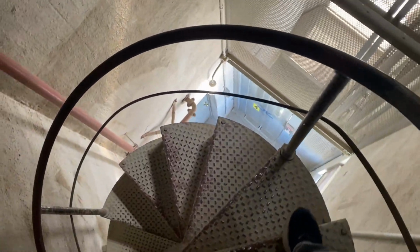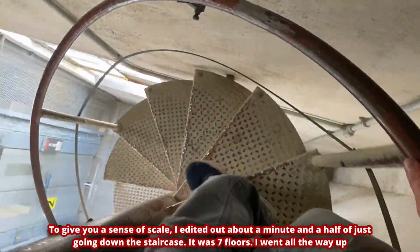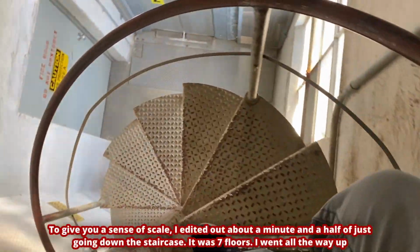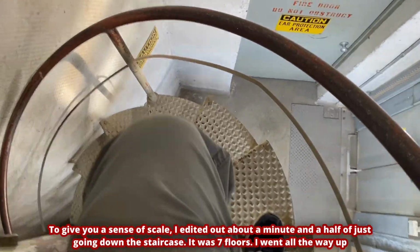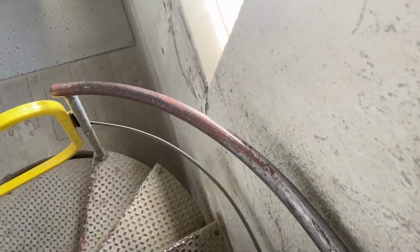I don't know if you guys can tell, I'm kind of doing a bit of breathing right now. This is a little not pleasant. Call me a b**** all you want, but a big ass spiral staircase isn't pleasant.